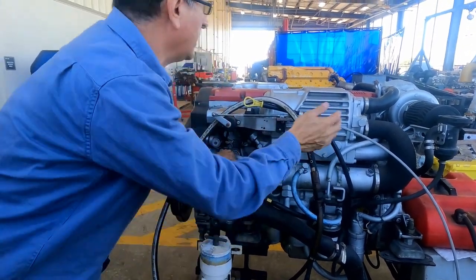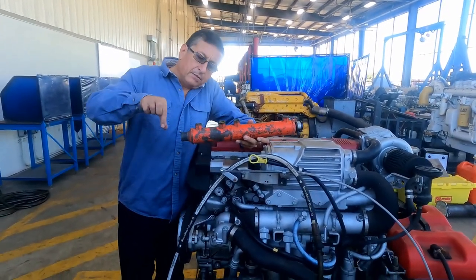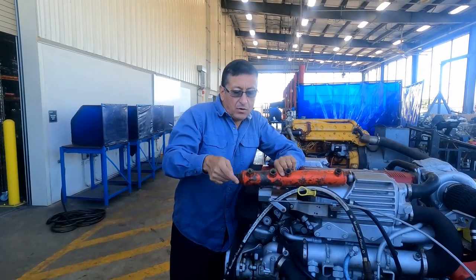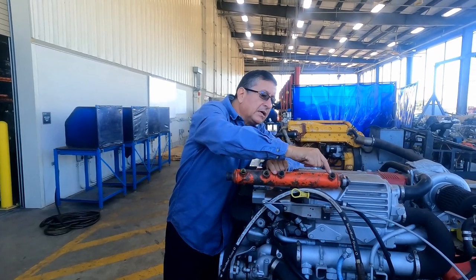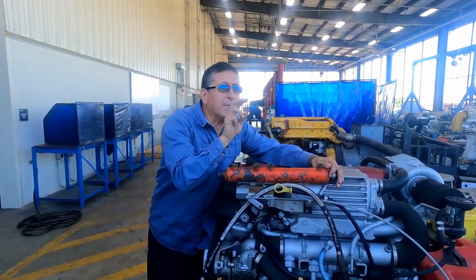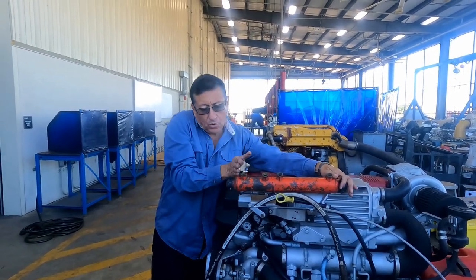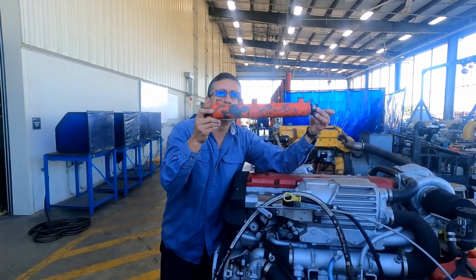Let me explain something before I advance here. Look at this heat exchanger. The raw water enters here, goes through the pipes, and goes out here. And internally, you have one division here, one serpentine here, other serpentine here. This is a heat exchanger integrated with two elements. One for motor oil and the other for coolant. There are other ones with three. One, two, three. There are other ones with five or six. This one is for two.